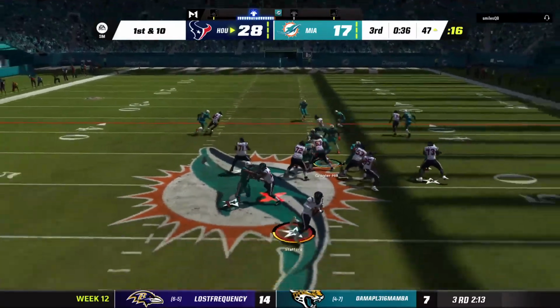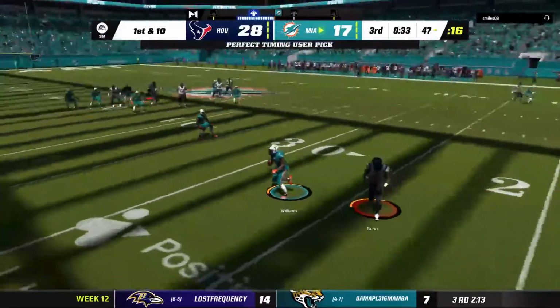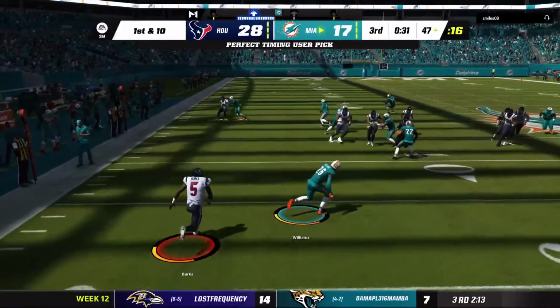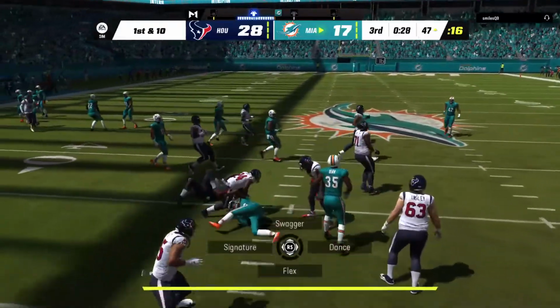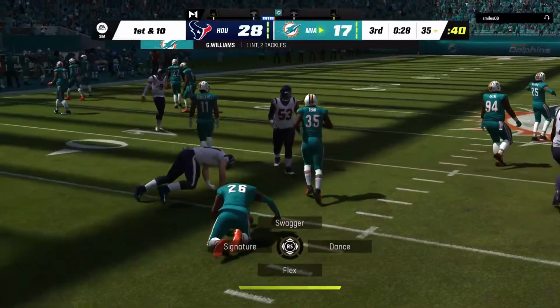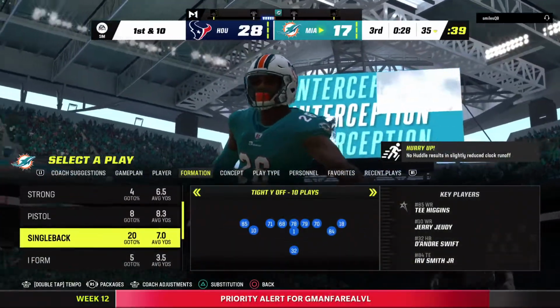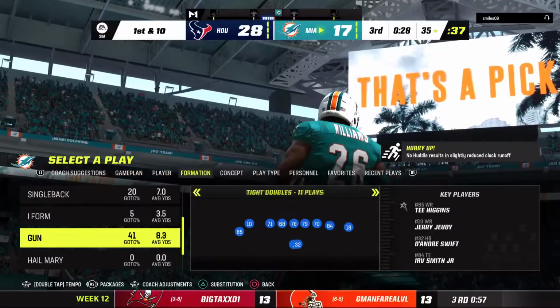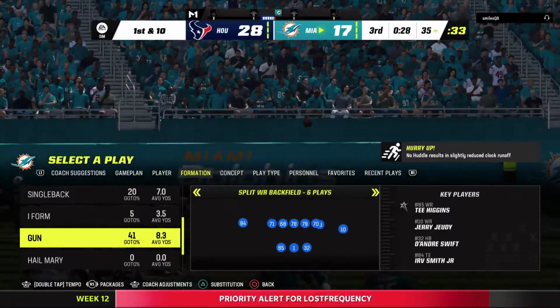Now a play fake, and it's Stafford. All right, rifles one, and that's going to be intercepted. Greedy Williams picks it off. And the Dolphins are going to have the football here at their own 35-yard line. So a potential momentum shifter there, working with a 2-score lead, 3rd quarter, but that, not the smartest of throws.